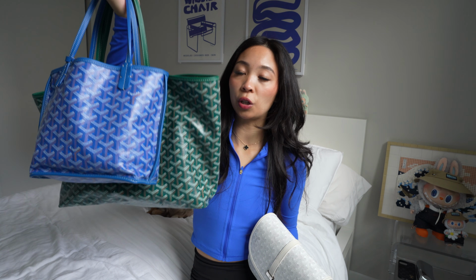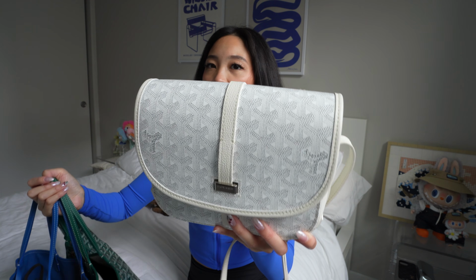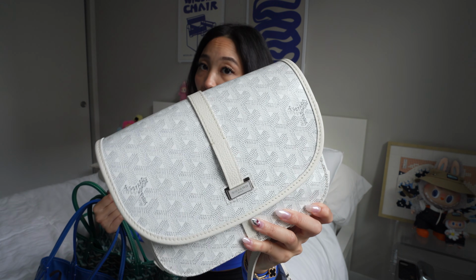You can dress up or you can dress down with this. I feel like a lot of people, you can wear workout outfits with these things, okay? Not just jeans and whatnot. But this, I find myself always wearing with a nice pair of jeans, you know, with a nice top or skirt, dress, whatever.